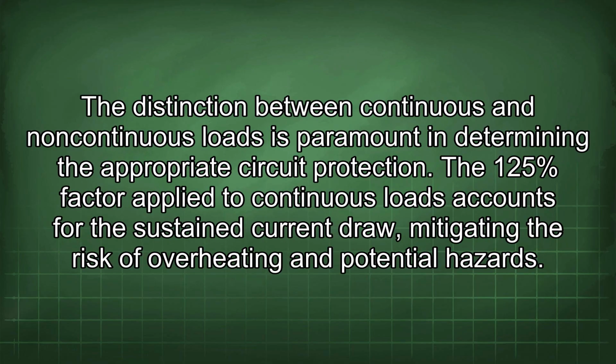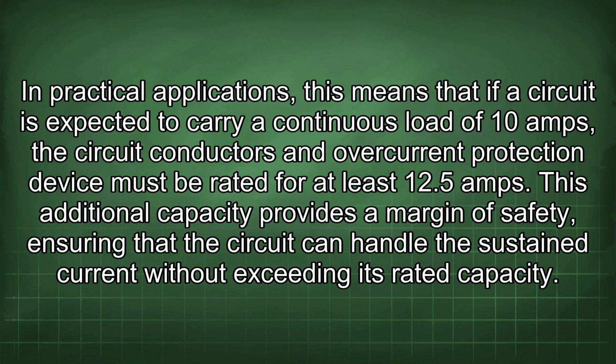The distinction between continuous and non-continuous loads is paramount in determining the appropriate circuit protection. The 125% factor applied to continuous loads accounts for the sustained current draw, mitigating the risk of overheating and potential hazards. In practical applications, this means that if a circuit is expected to carry a continuous load of 10 amps, the circuit conductors and overcurrent protection device must be rated for at least 12.5 amps. This additional capacity provides a margin of safety, ensuring that the circuit can handle the sustained current without exceeding its rated capacity.